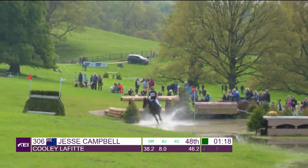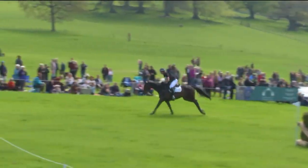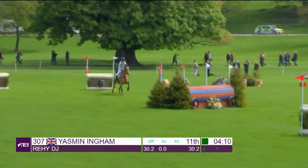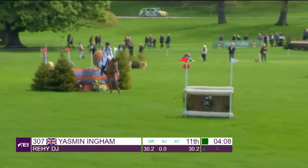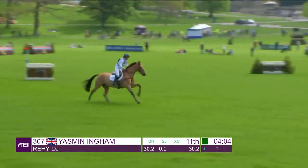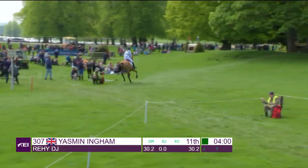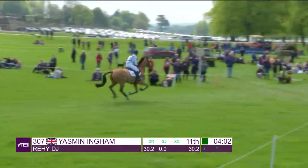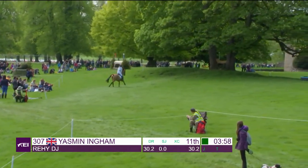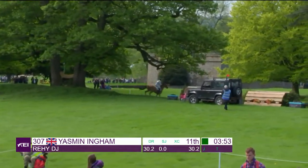The ice pond. Tight right hand turn. Campbell, Cooley Lafferty, back with Rhea DJ, and Yasmin Ingham. Yasmin, world champion at Pau last year on her flagship ride, Banzai du Loir. This horse owned by Miss Jeanette Chin. And Sue Davis Fund moves quickly on to that hanging log in between the trees.